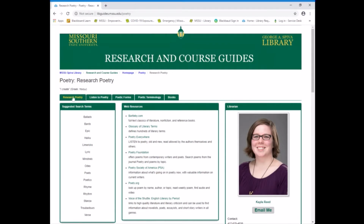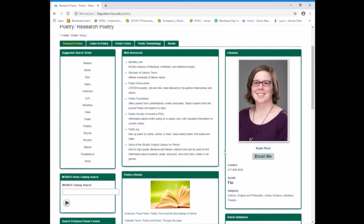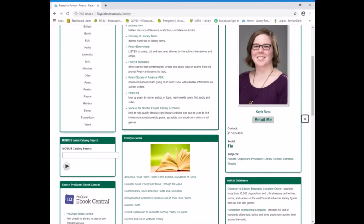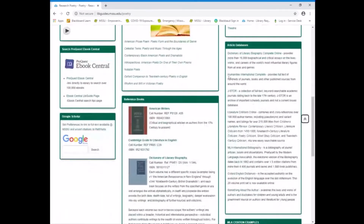At the top, you'll see topics in these green buttons. So in this case, it opens up to research poetry. And we list the web resources that support this topic as well as search terms. Scrolling down, we see the liaison. We also see the article databases that support this topic, as well as reference books and ebooks.